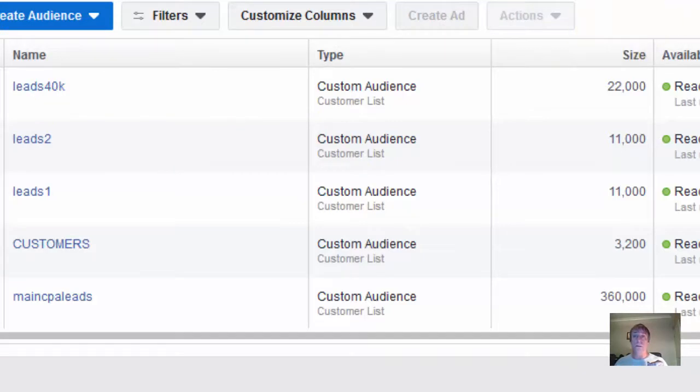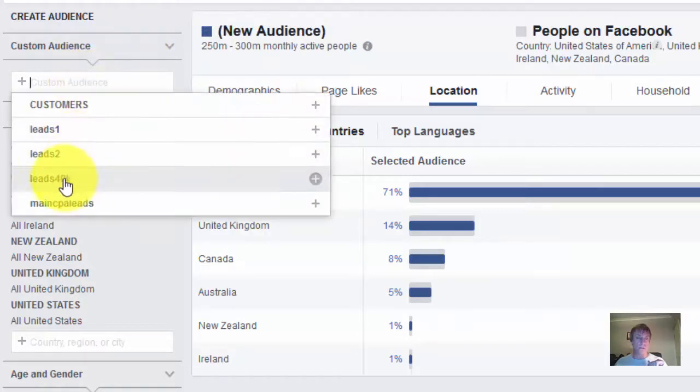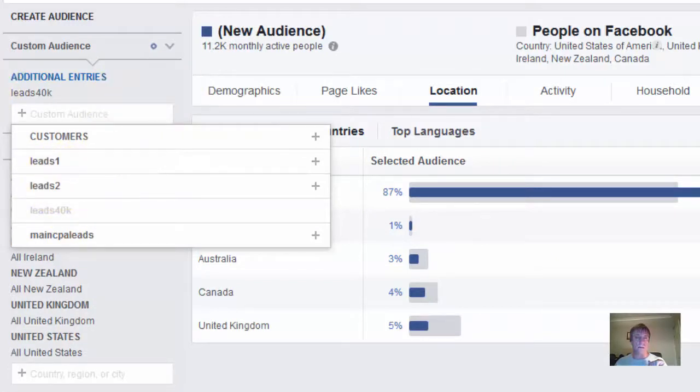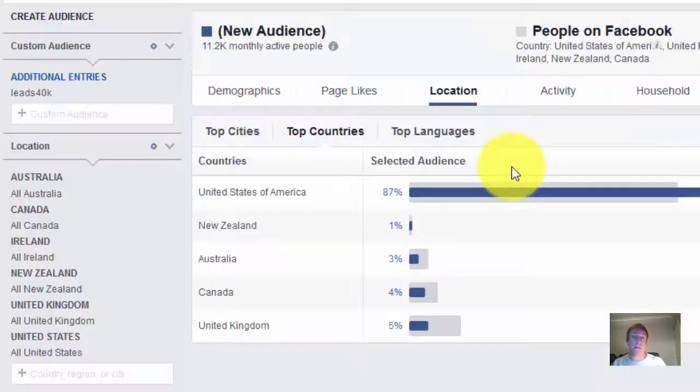Now let me just show you. This is all Facebook. These are all top tier countries picked. Let me just show the custom audience, the 40,000, so you can see the countries. As you can see, of all the top countries, the bulk of the leads are United States. So that's your bonus. If you buy through my link, essentially you'll have up to 40,000 leads that we should be able to retarget through Facebook.